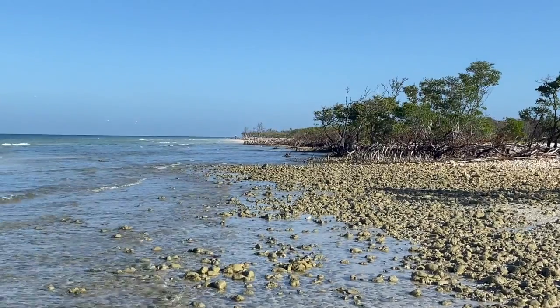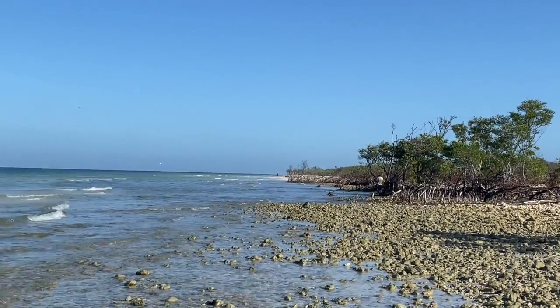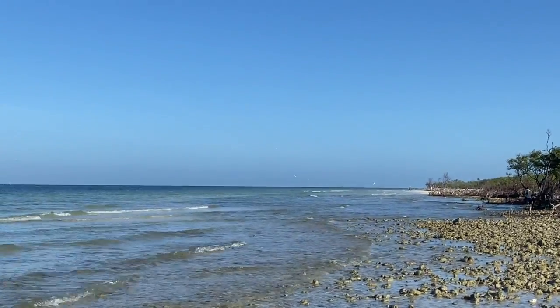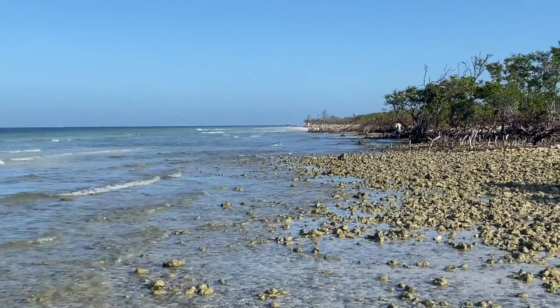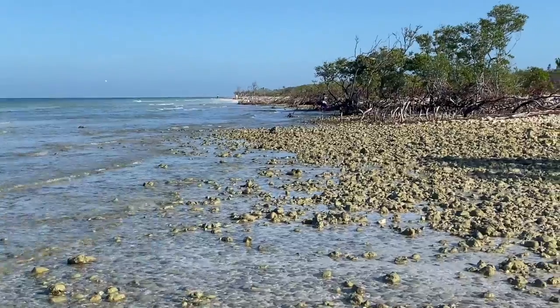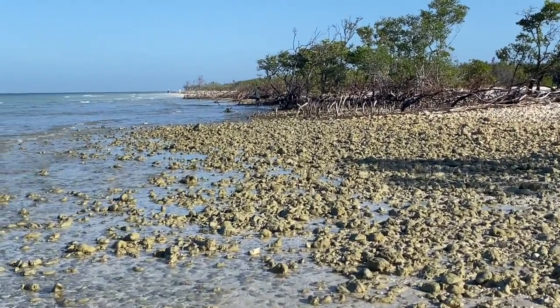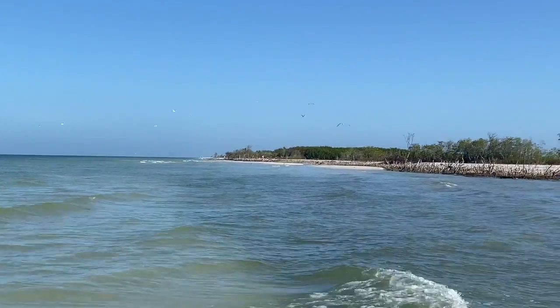Okay, oh, there's more of those rocks. And I do have to admit, traversing this was not easy. You could either walk on the beach, which you could, but I really wanted to be in the water just in case there were shells or something. So I did opt to walk through the water, which you could do.